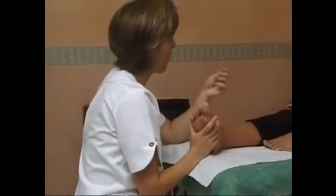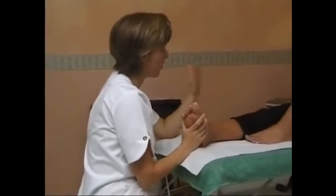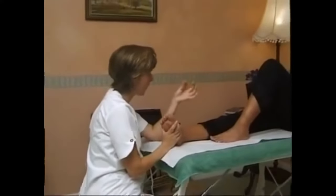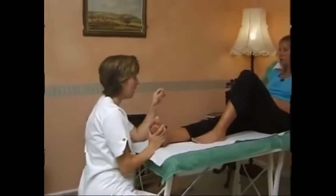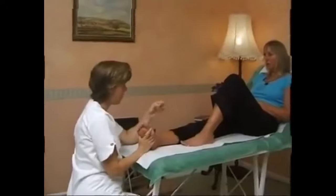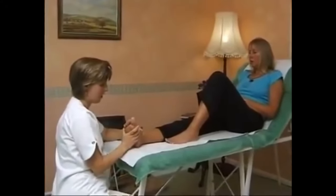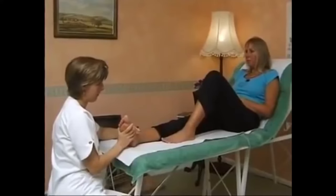The sort of pressure I'm applying, it's not too much and yet it's quite firm, and obviously I'm not using my nail, I'm just using the pad of my thumb. So if you do feel anything, like a pinpoint pain, it won't be my nail, it will be a feeling from inside. Now checking your joints.